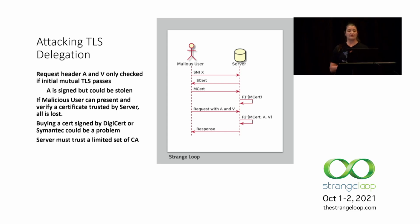But if we move on, then the malicious user could make a request with a token and a verification header. It will probably have to have stolen a token because, again, the tokens are signed and they're limited lifespan. So even if it's stolen, it shouldn't last for very long. So anyway, there are two levels of making life difficult for a malicious user here.